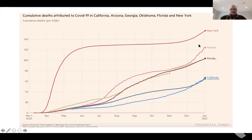And then when we look at cumulative deaths, we see again New York, which had a long plateau where they really didn't have a significant increase in deaths, is now starting to see that rate increase again. And these other states, which didn't have a big spring wave, but in some ways started to catch up in the summer, are now really starting to accelerate more, like Arizona, Florida, California, et cetera.